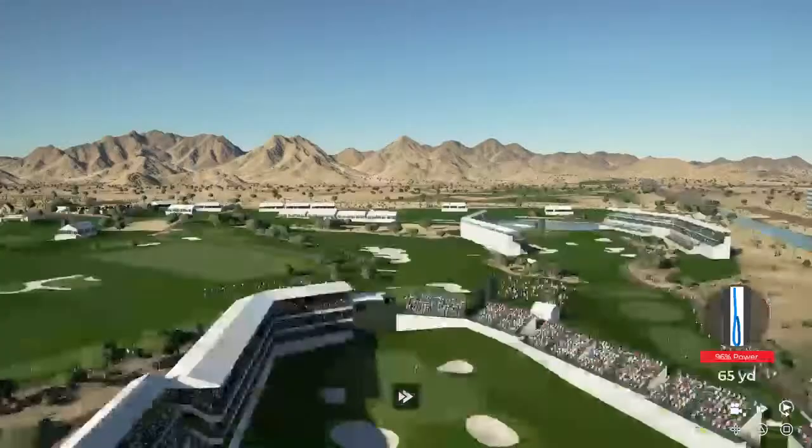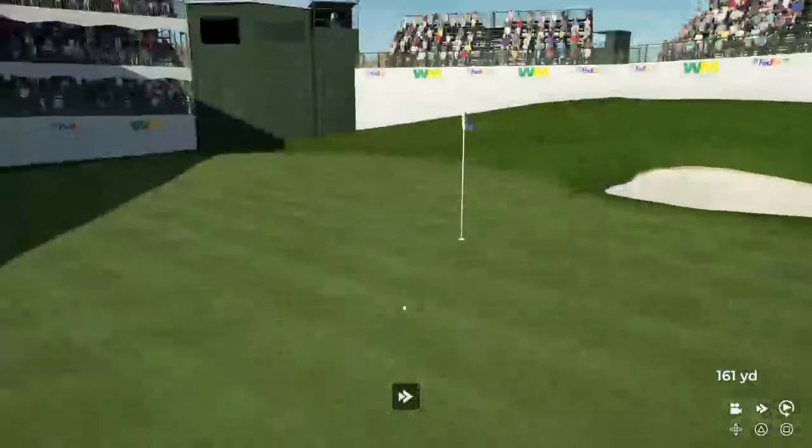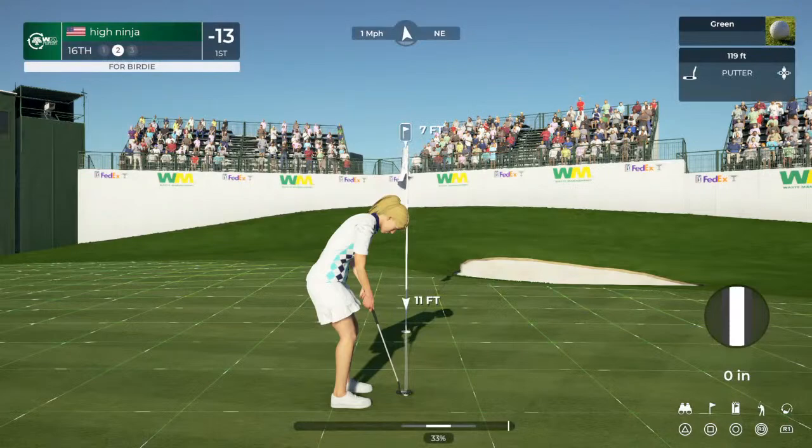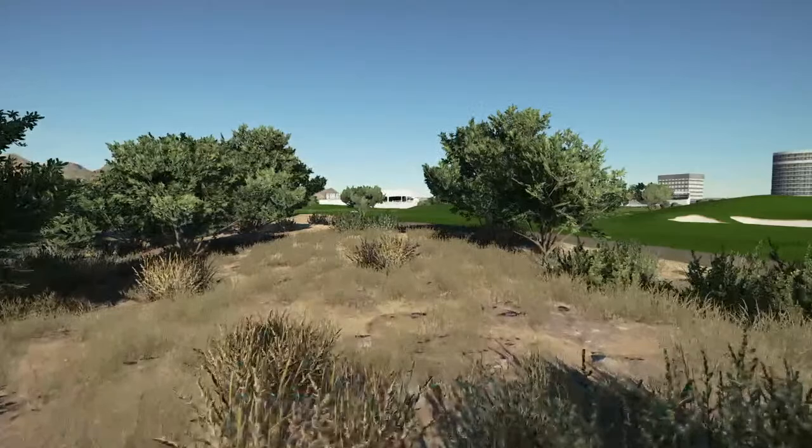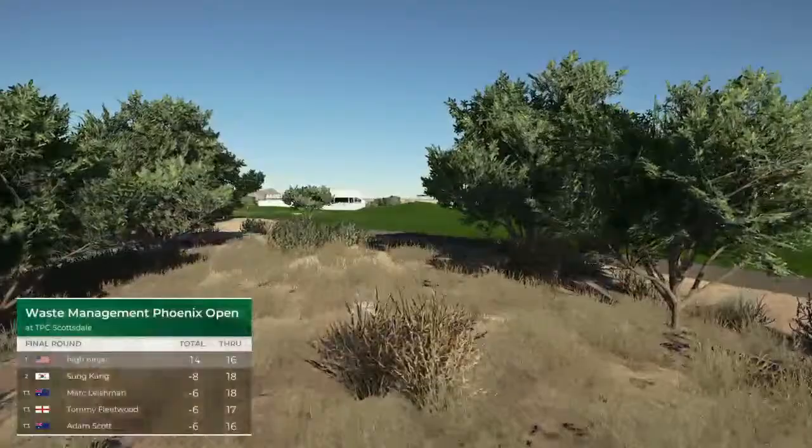Looks to be going with the 6-iron. And this will give reason for the crowd to go absolutely bonkers here. Of all the shots that I like the most, that one ranks right up there. Well, you're going to be difficult to catch now if you keep holing putts like that. Currently 14 under for the round. Two holes to go, Luke. Can they hang on?